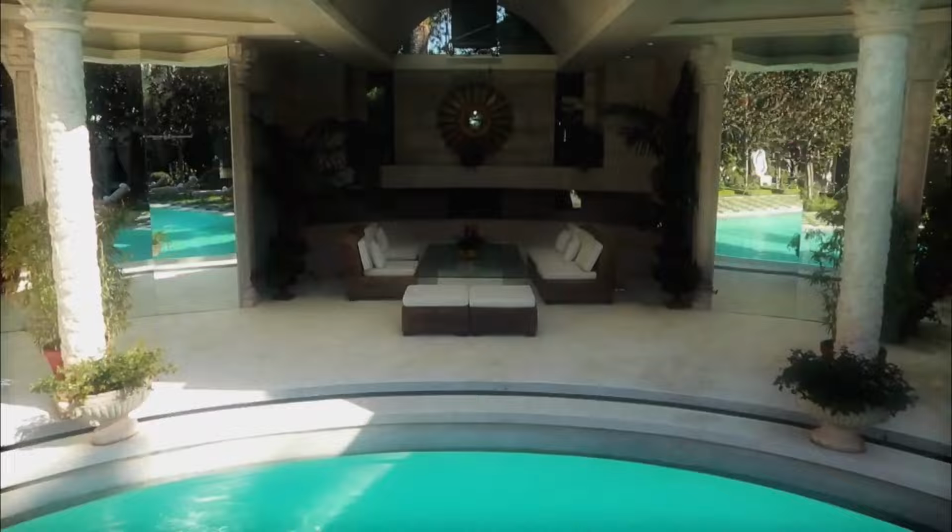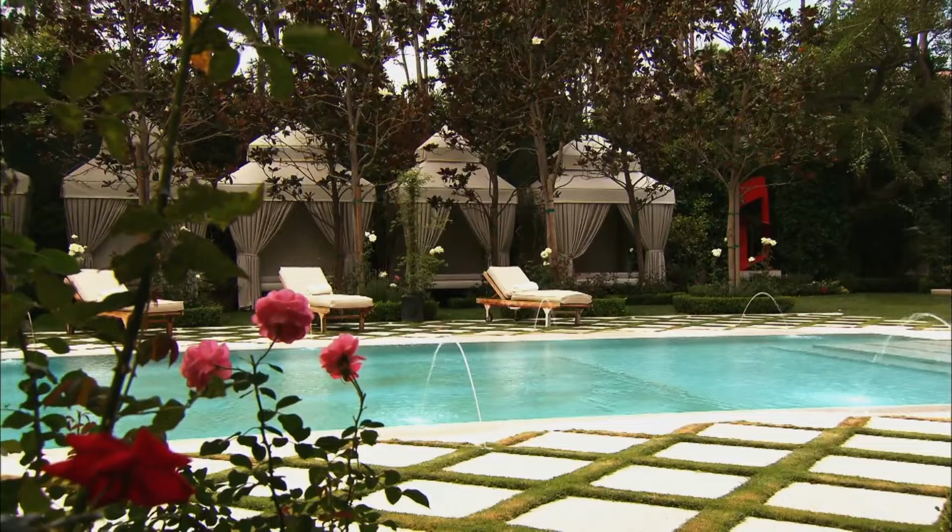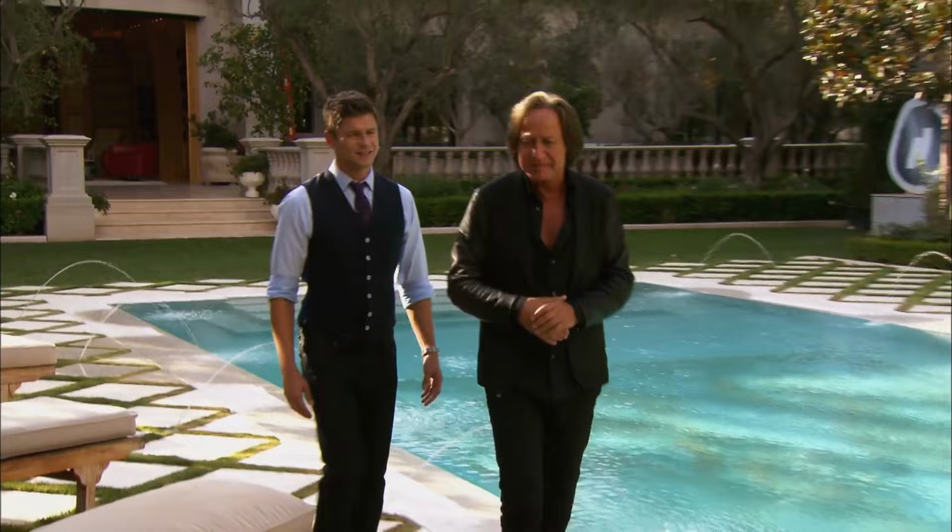After chilling in the covered cabanas, it's time to take a dip in the hand-chiseled pool. It's a carpet that's made out of pieces of marble put together in a form that we created and had cut and made for that. So intricate. It's so cool.